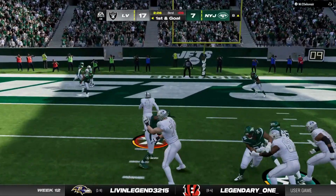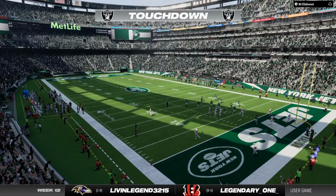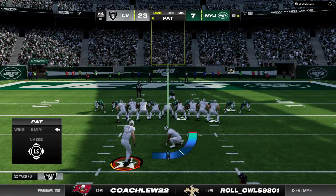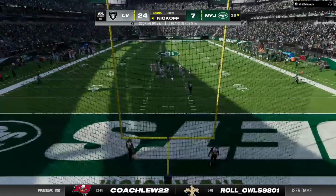Running straight ahead is Jacobs. And he'll take it into the end zone for a Raider touchdown. Josh Jacobs, his 2nd touchdown of the afternoon. And the Raiders take the forced turnover on defense and convert it into 6 points.